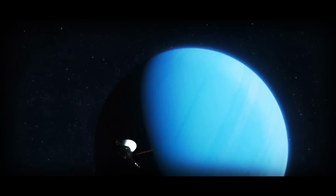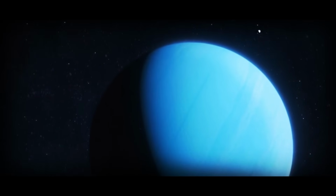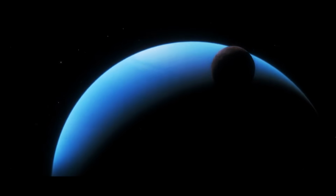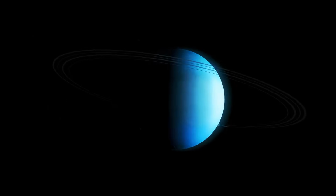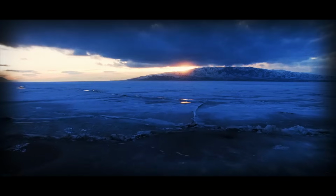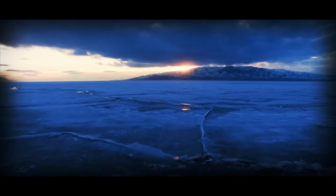For the first time ever, a human-made object approached Uranus. Voyager 2 discovered 11 new moons there. The probe also found that Uranus was the coldest planet in the solar system. Its temperature is negative 350 degrees Fahrenheit. That's 4 times colder than the temperature at the South Pole.